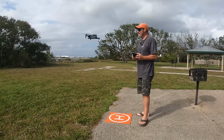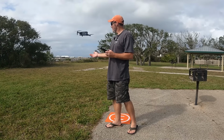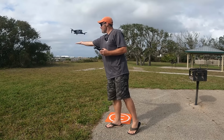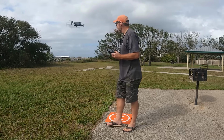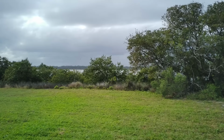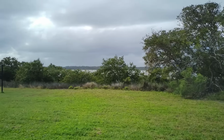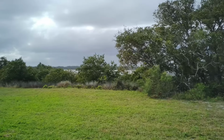I'm going to back him up towards me. Now he's supposed to have that optical flow sensor, and he does have it on the bottom, so I want to see what he does. He doesn't do anything. He's raising up a little bit. All right, let me hit record here so we can get some footage going. I'm telling you what, the gimbal looks like it's pretty stable. Let me go to the left and to the right here, and it looks pretty stable.